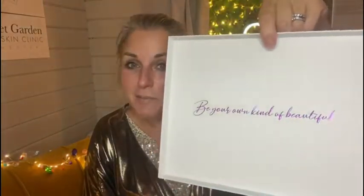And one of my friends has said you could actually put this in a frame if you wanted to, once you've used your box. So the box is all about gold and silver, hence my sparkles.